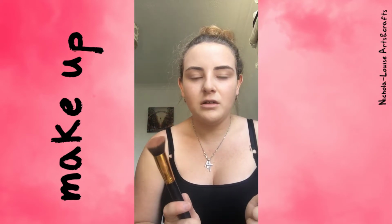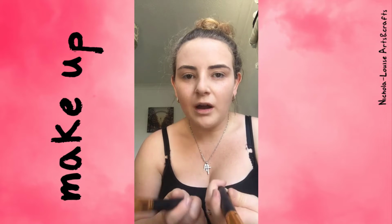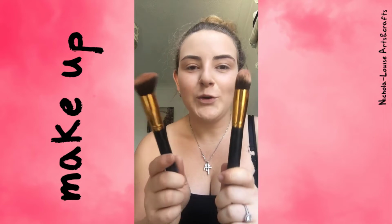So I'm using that sponge brush, and then for my highlighter, again, I know that all these brushes have certain uses and they are for specific things, but I literally just find a brush which I'm comfortable with, and that is what I will do. There is no right or wrong way, in my opinion, of how you should use a brush. Some people think there is, but I really just don't give it two hoots.